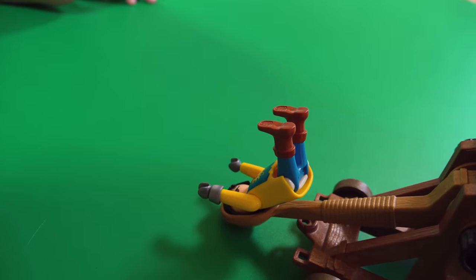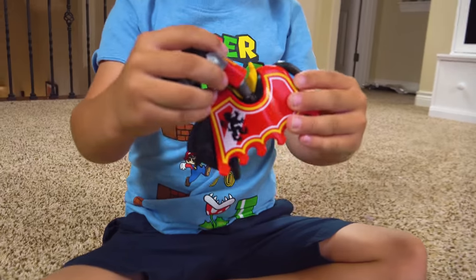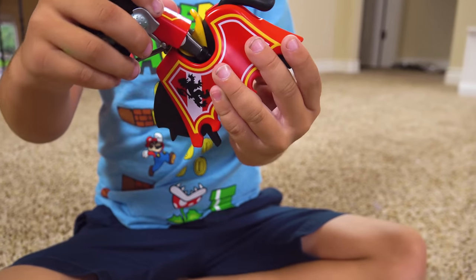Sweet. Are you comfortable, sir? Not for long. Quack, quack. Did you see that? Launch it, and I'm going to try to catch it. You ready? Slam it. I got it. Bubba, how big is that thing?